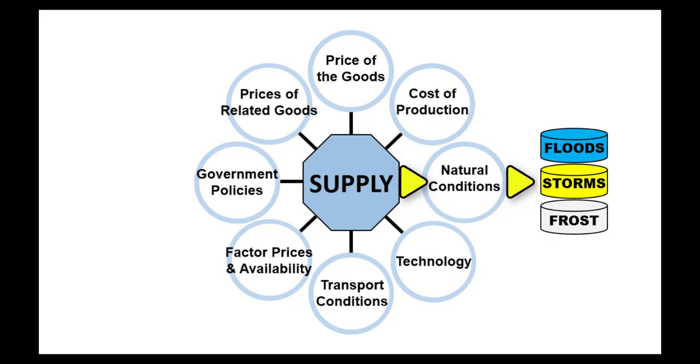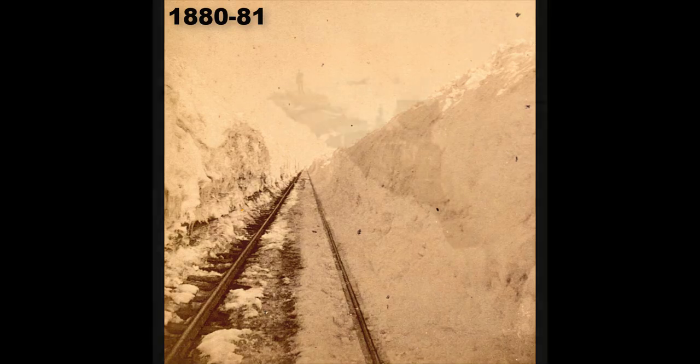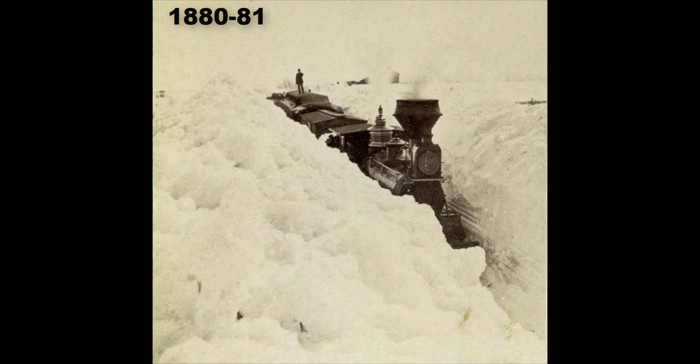As for natural conditions, storms and floods continued to plague the Chaska Brickyards. The winter of 1880-1881 produced numerous heavy snow and blizzard events. Train traffic was shut down in many areas due to huge snowdrifts.